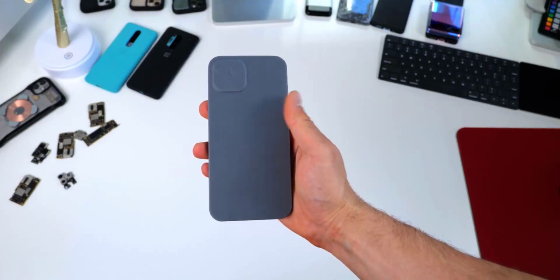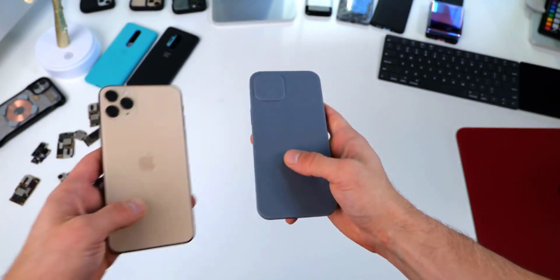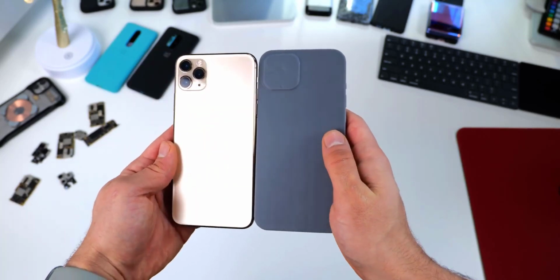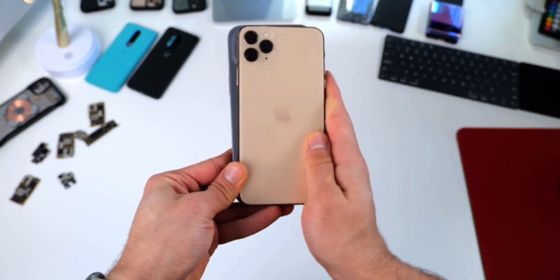In no way was the square housing uncomfortable or digging into your palm like I thought it would be. This is pretty much the design of the iPad Pro, and the rumors reported that the iPhone would be very iPad Pro-like. I can confirm without a shadow of a doubt that that is true.